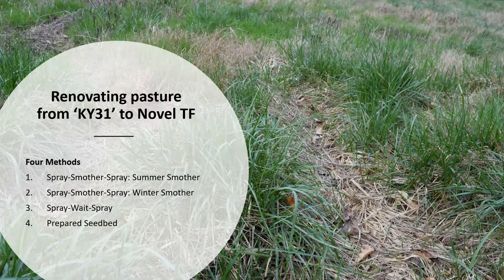Now, there's kind of a myth out there that novel endophyte tall fescue can actually change back into Kentucky 31. On a plant-by-plant basis, this is not the case. So a novel endophyte tall fescue, or even an endophyte-free tall fescue, which we don't suggest planting for a variety of reasons which I don't have time to get into today, can't revert back.